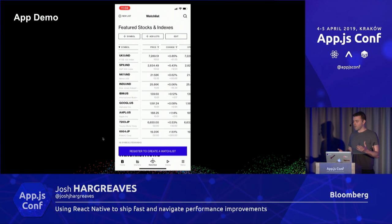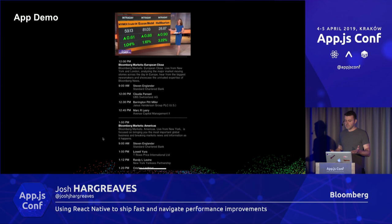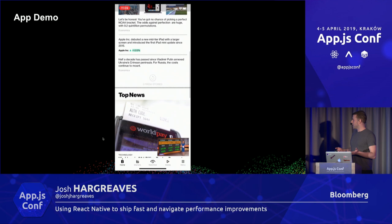And then we can head over to the media tab, which is where we have the live video and live audio. We're just going to tab back to video and then watch the live feed, which would be live if you downloaded the app off the App Store, which you can do. It will pull in the live TV from the current live stream, either from London, Singapore, or New York. And then we can minimize it with what I guess is called picture in picture. So you can essentially navigate throughout the app while this video is playing. So that's just a brief overview of the app.